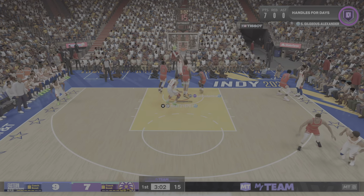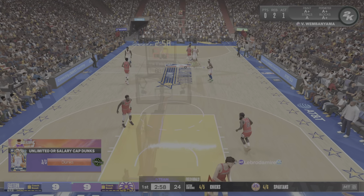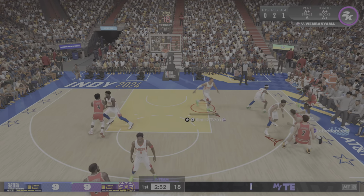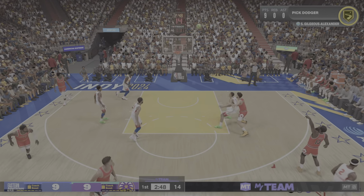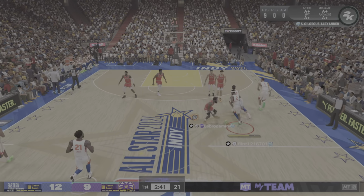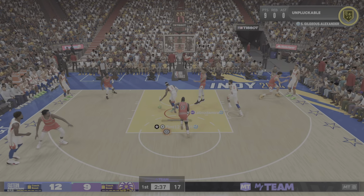Here's Gilgeous-Alexander. And slam dunk by Gilgeous-Alexander. I love when Shai does not just settle for a layup. Finish with authority. What a pretty dunk. Screen by Holmgren. Harden fires away from outside. From beyond the arc and then some.